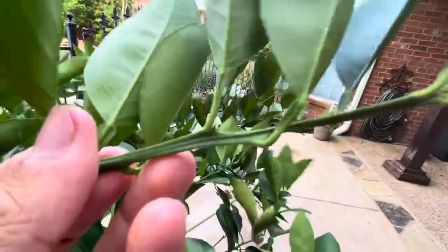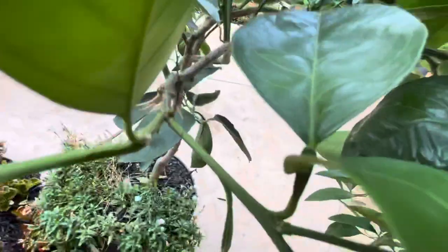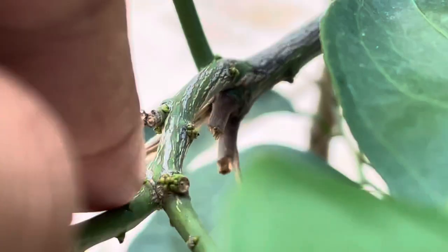If you look very closely, they're just starting to develop. You can start to see some little growth points starting to develop along the branches. It's more prominent in areas like right there. See those little green things? Those are all nodes starting to develop.